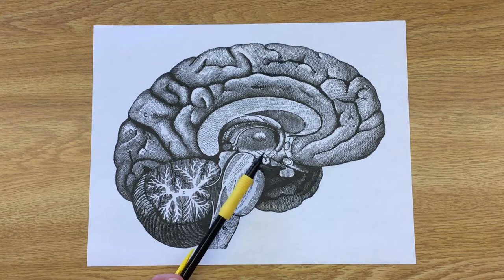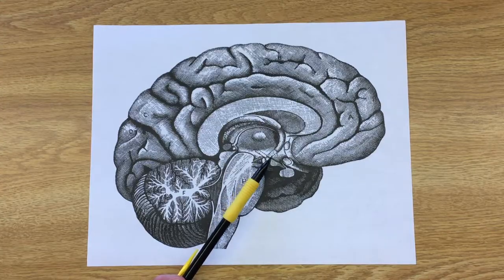Next, we have the amygdala, which plays an important role in emotion and particularly in response to unpleasant behaviors.